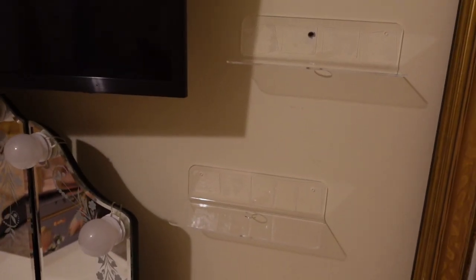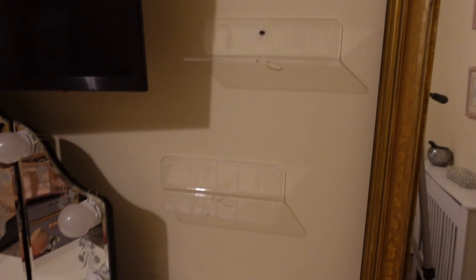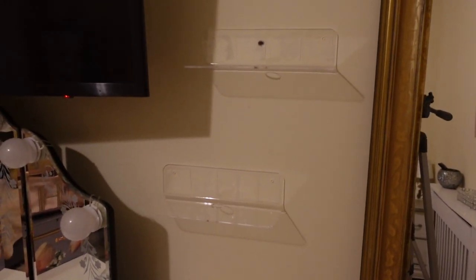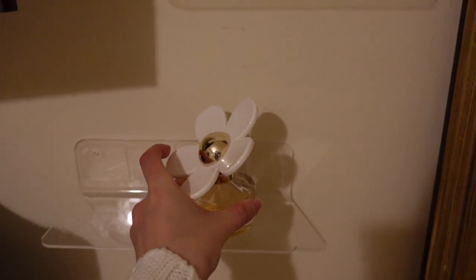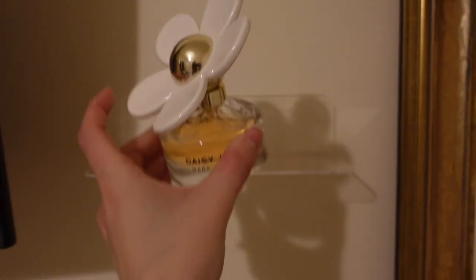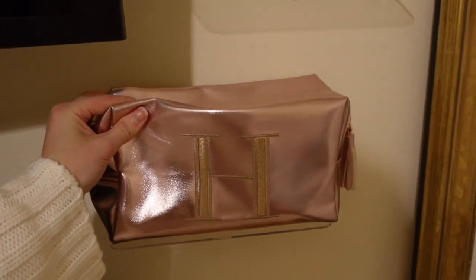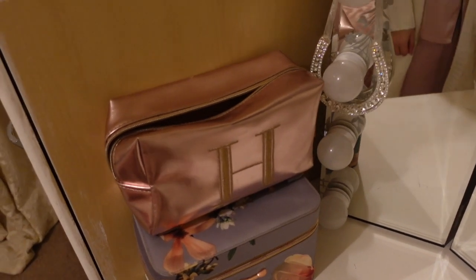So I've just put these floating shelves up in my bedroom. They were really easy to put up, so I'm quite pleased with them. I think they're straight. They don't look straight on the camera, but in real life, when I'm looking at them, they do. I'm going to put perfume on the top one, which will cover that little hole as well, and then the second one I'm going to use for this little H bag. I think that will go really nicely there, and it will clear up a bit of space on my vanity, even though I didn't call it a vanity, so I don't know why I've just said that.